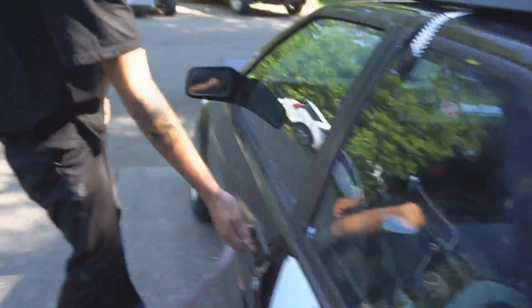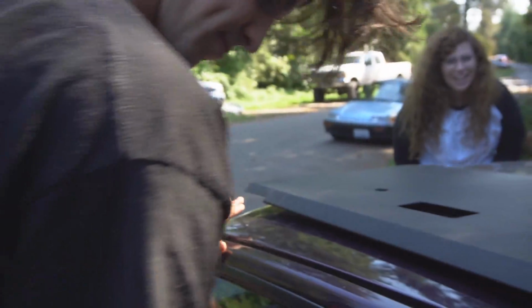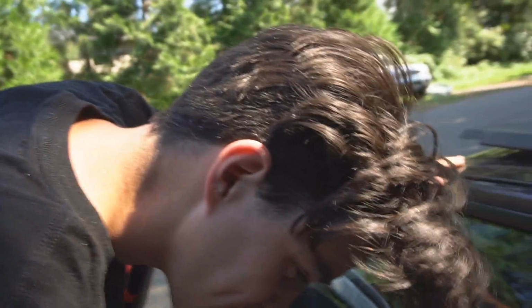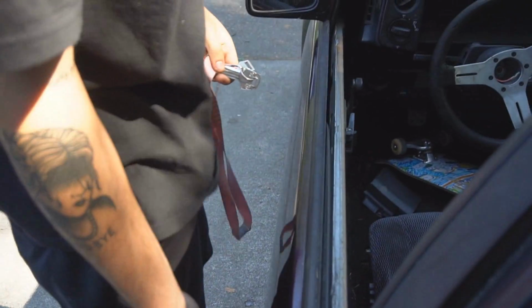Maybe the door was locked. So I think the lock is broken. Basically, Quentin just unlocked the door with a key and it opened right up. But the little latch on the inside was unlocked the whole time. So weird. That's so weird.